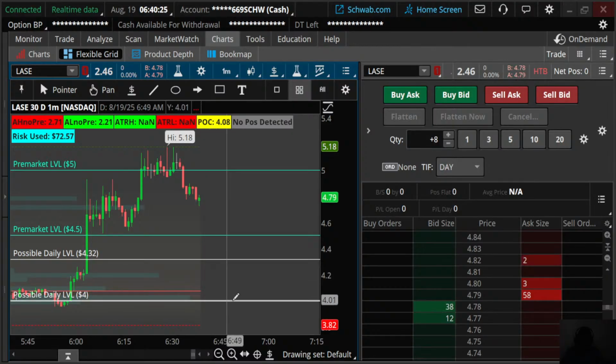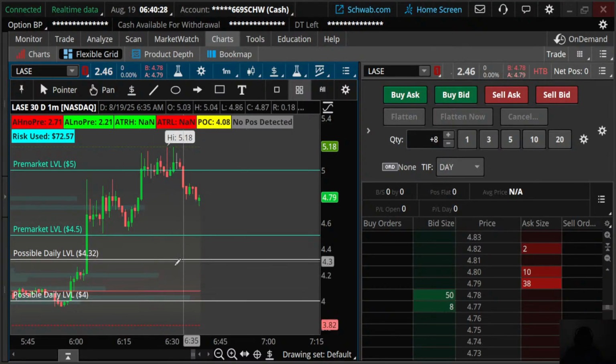Point of control still down there at 408. Hasn't moved out of this range of the daily levels.